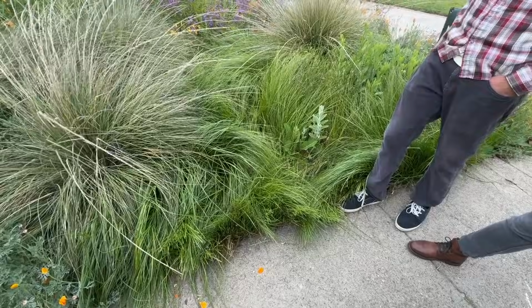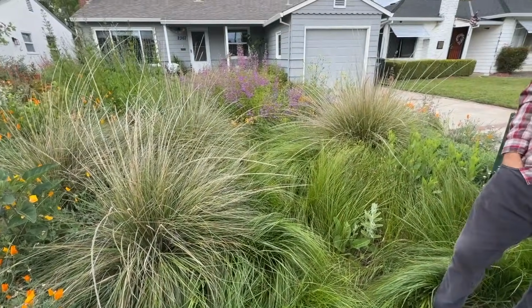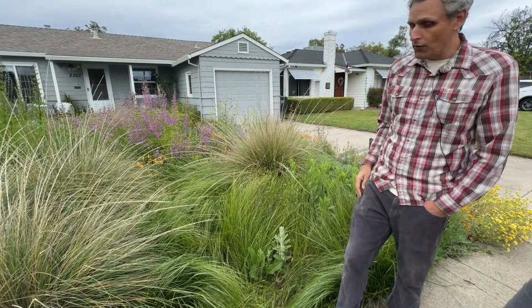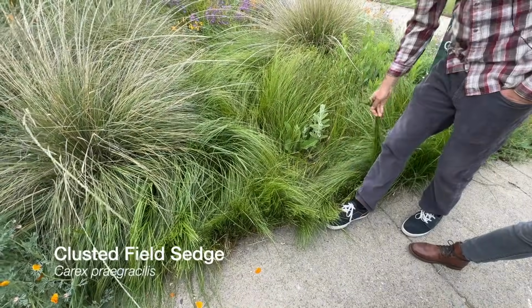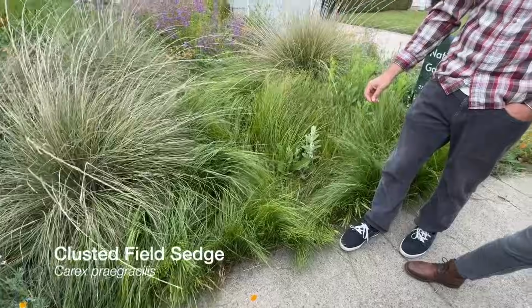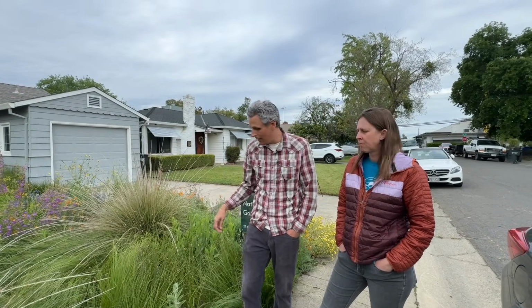In fact, when we're running multiple loads of laundry through the laundry to landscape system, this will be quite wet. We've used this plant which is called clustered field sedge, Carex praegracilis, a native sedge to this area. In fact, the source of this plant was a nursery called Escondido Nursery, just south of here, and the seed source of their plants is Yolo Bypass. Wow. Which is right by us.